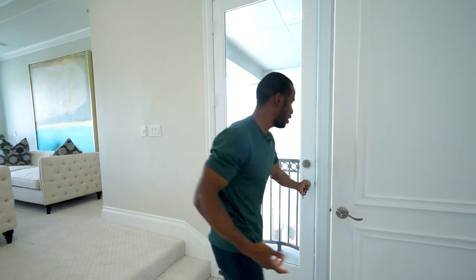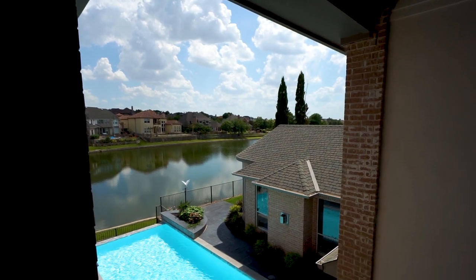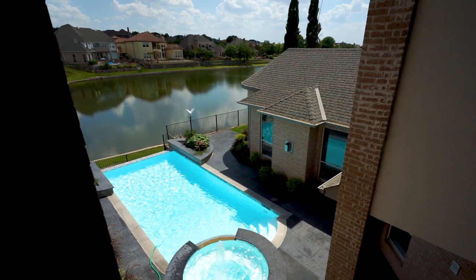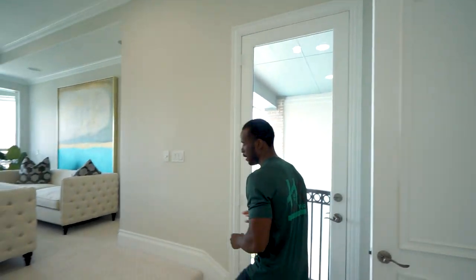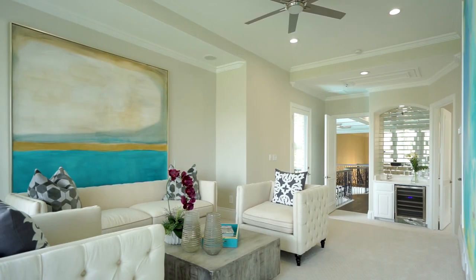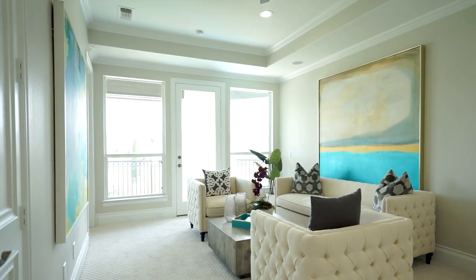Now, one thing that I like about this secondary second story is your Juliet balcony that overlooks your backyard. And just look how nice and stunning this thing is. I love the lake in the back, the pool. I mean, truly an amazing attention to detail. Now over here is gonna be your designated flex space. I love this space, secondary seating area, or say game area, whatever you like to utilize it for.